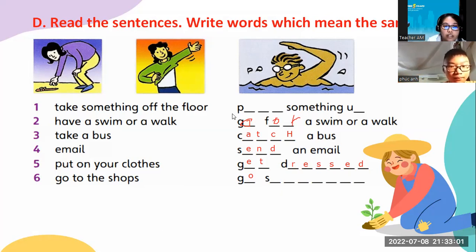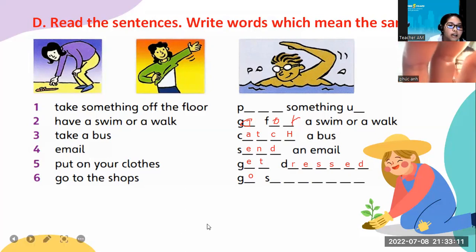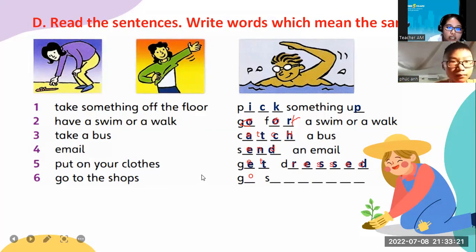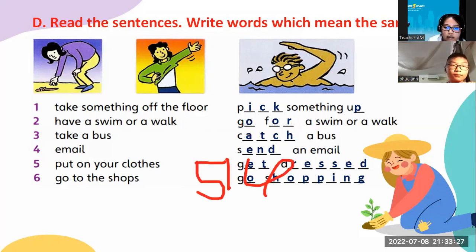Okay, who was your answer in number one? I don't know. Is in this, you go shopping, number six, go shopping. Okay, number one is pick something up. Okay, number two, go for a swim or walk. This is catch a bus, send an email, get dressed, and go shopping. Very good, because you got 5 out of 6 here.